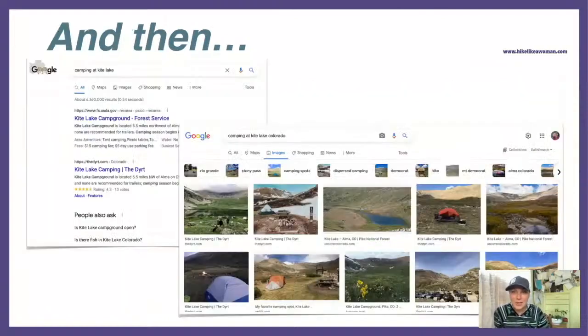And then next, as I was putting my plan together, the next thing that I did, and this is one of my secrets, so this is super cool, and I don't think a lot of people do this, but then I did a Google image search. So what I wanted to find out from Google Images was what the camping at Kite Lake looked like. And then I wanted to find out what the terrain was like.